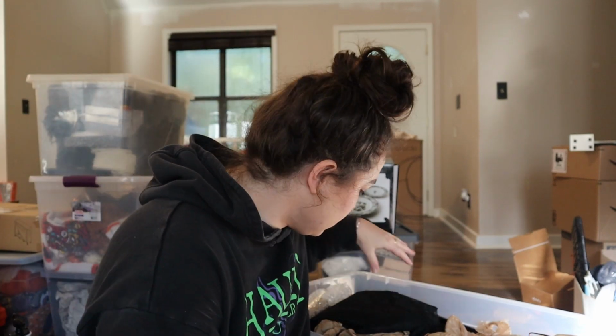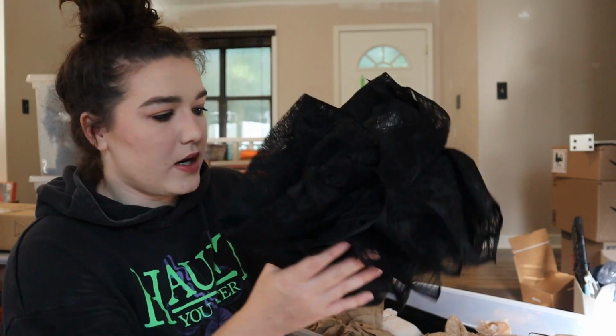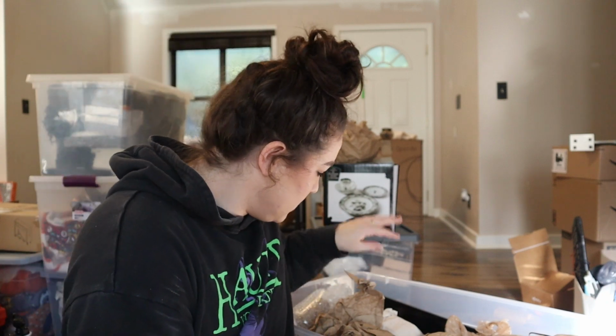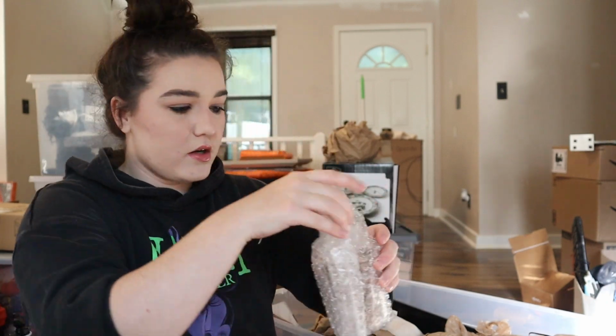Okay. Oh, this is my spiderweb tablecloth. It's got a very cool spiderwebby, obviously, material. Put that over there. Oh my gosh, there's so much in here. I'm so excited to decorate. Okay, we've got a beaker. I have a whole mad scientist-y type thing that I did for the bar at the Halloween party last year. I'll probably just use these for the Haunted Apothecary.